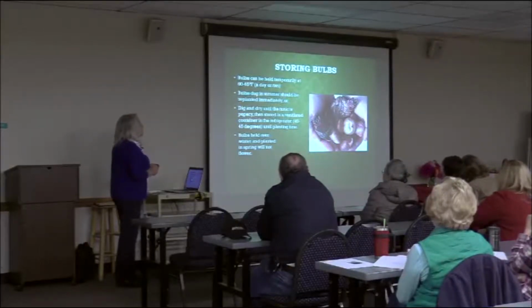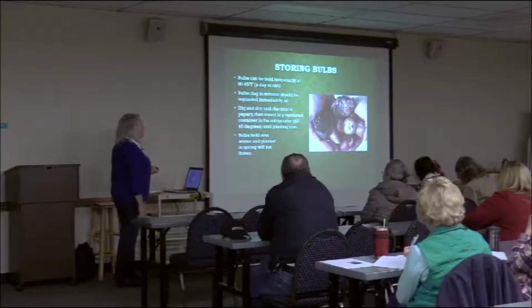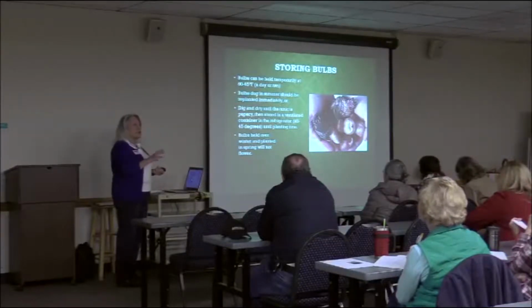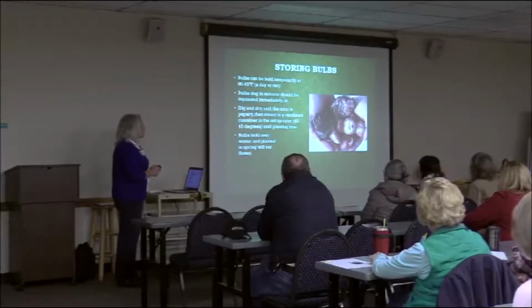But bulbs dug in the summer should be replanted immediately, or now you can dig and dry them until the tunic is papery, and again, that's the papery sheath on the outside, then stored in a ventilated container in the refrigerator until planting time. So that's a little bit different than just holding them until you plant them. Bulbs held over winter and planted in the spring won't flower.